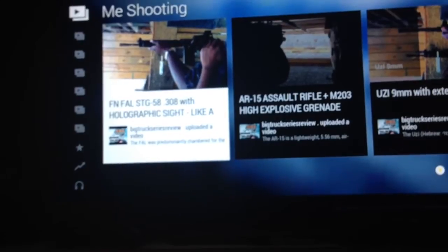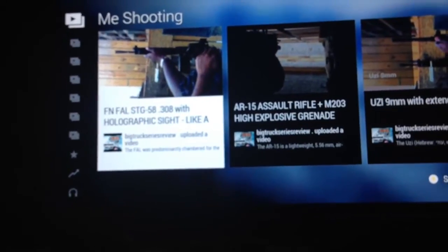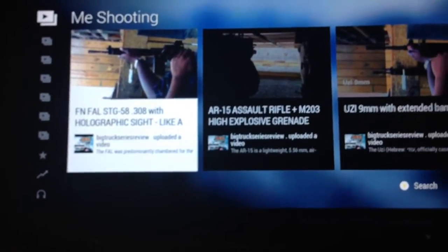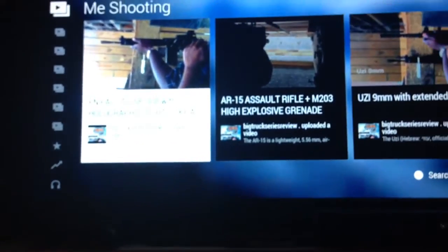I'm going to have to figure this out because this kind of doesn't make sense. The back button takes it back. The middle button selects. But I'm having trouble selecting this video, which I find very, very odd. I can't go left and right. I can only go up and down. I find that very odd. I may have to figure this out a little bit more.